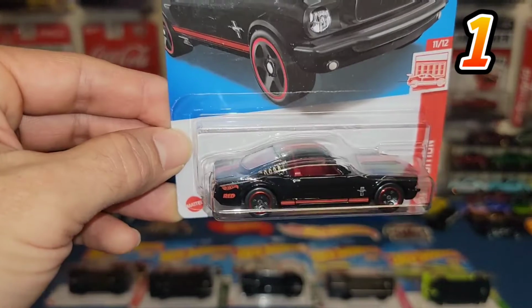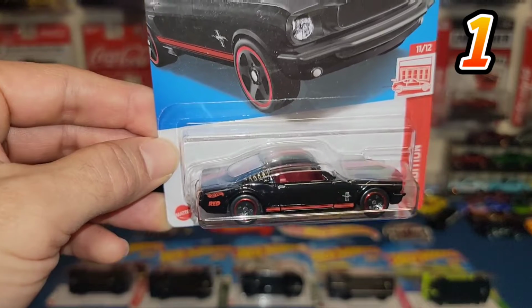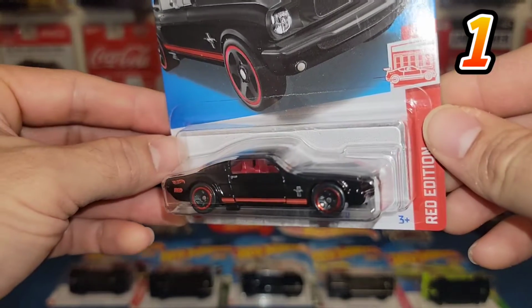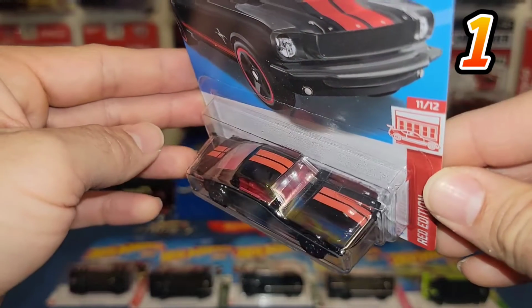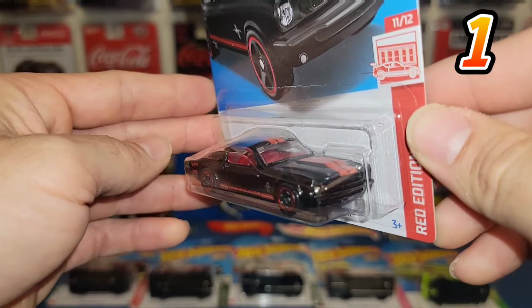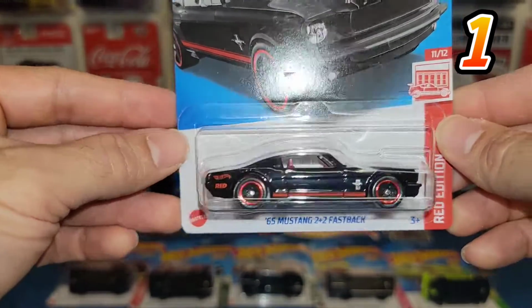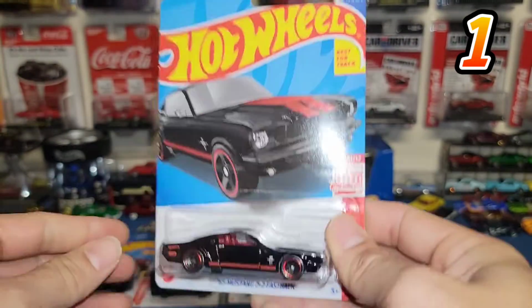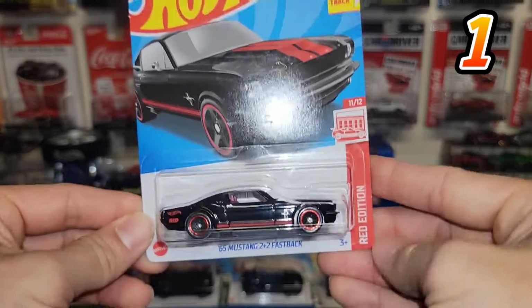They could have gone reverse with the red and black or white and red. However they did it, the 65 looks great. And I think this is probably the best 65 I have in the collection. Just love the black and red, very menacing. Does say best for track, we gotta open one up. But this was out of P Case for 2022, guys.